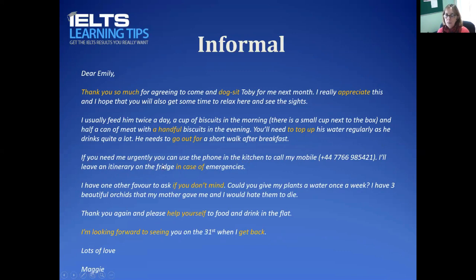And then emergency number. And then we have an extra request, and an extra request that probably Emily didn't know about before. So we make this a little bit more formal, if you don't mind, because you're asking them to do something that hadn't been planned before, and asking them to water the plants. Okay, and then help yourself to food and drink, so that's a nice invitation. And then I'm looking forward to seeing you. A friendly ending when I get back. So phrasal verbs, the odd idiom, some informal and friendly, be a little bit emotional, because this is the type of relationship that this is.